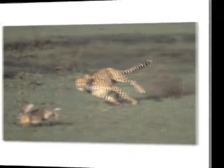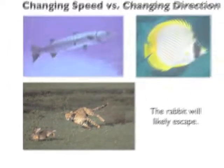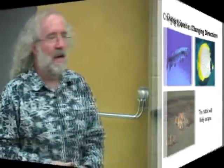But check it out. The rabbit has wisely chosen to turn a corner right around then. Rabbits zigzag, and that's their particular area of expertise. They can't necessarily get up to speed so fast, but they can change direction really quickly. That's a really popular evasive strategy for prey: don't change your speed, change your direction, and then you don't care how fast the cheetah is moving if it's not coming towards you.